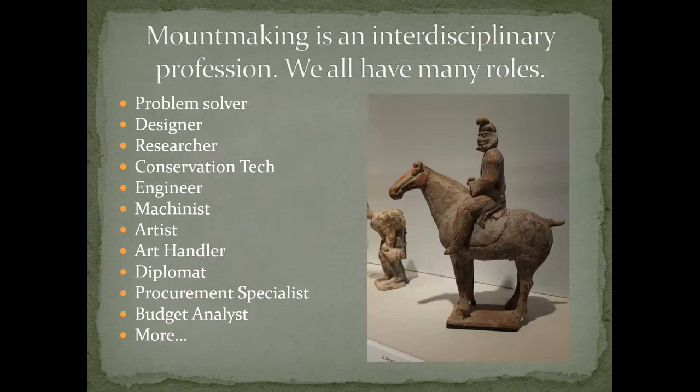So, as mount makers, we're an interdisciplinary profession. We've got so many roles. We're professional problem solvers, designers, researchers, conservation techs, engineers, machinists, artists, art handlers, diplomats, procurement specialists, and budget analysts, and that's a big part of it.